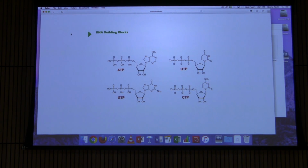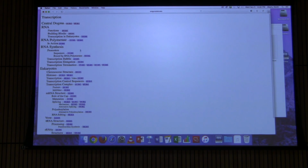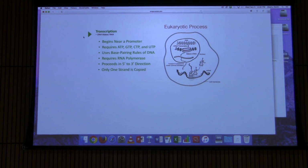Building blocks, you've already seen them, all right? You know that they are ribonucleotides: ATP, CTP, UTP, GTP. And as ribonucleotides, they have ribose as their sugar, which means that they have hydroxyls at positions 2 and 3. Again, triphosphates are used to make the RNA, just like the deoxyribonucleoside triphosphates were used to make the DNA.